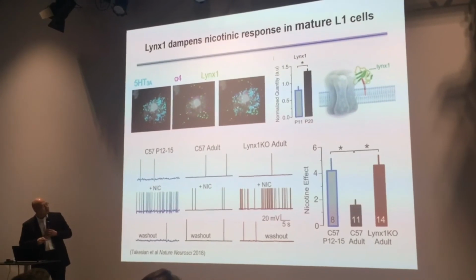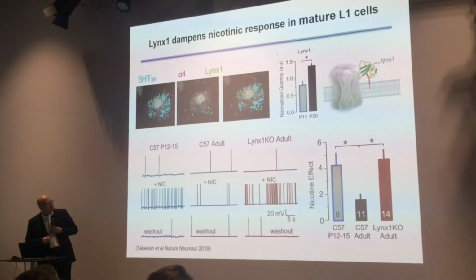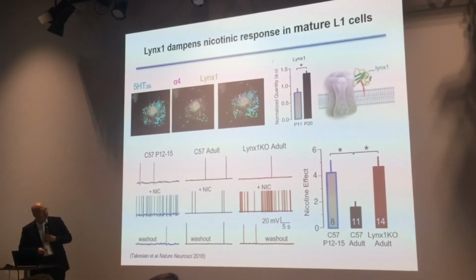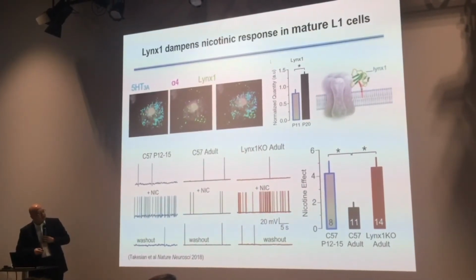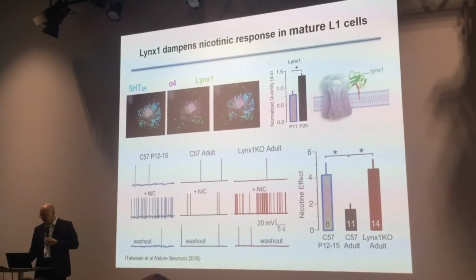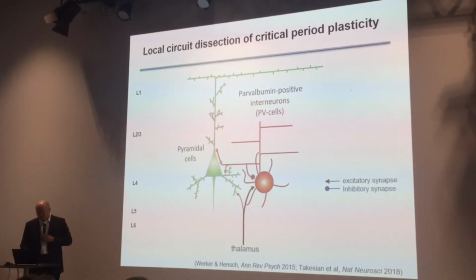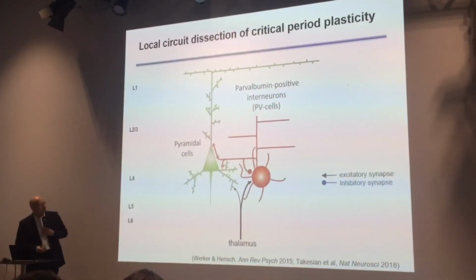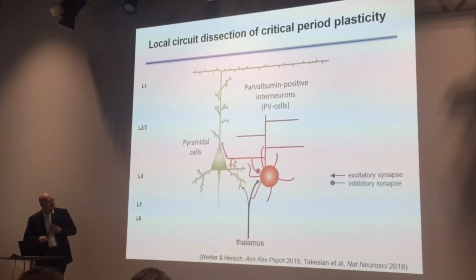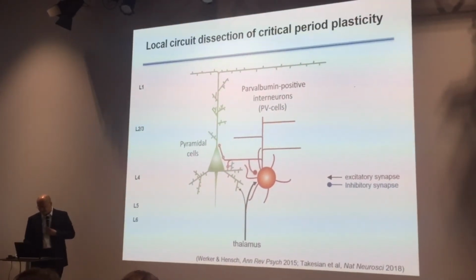So in a young mouse, nicotine applied to these cells causes excitation. But as the animals get older, this excitation is dampened by LINX. If you remove the LINX1, even adult mice respond vigorously like a young animal. And so these cells turn out to be a new kind of inhibitory neuron that adds to this picture. So what I've told you today is that there is an excitatory-inhibitory balance which determines when these windows of plasticity happen.